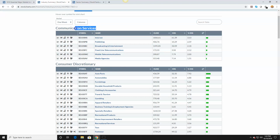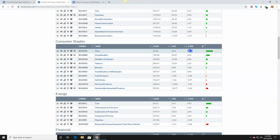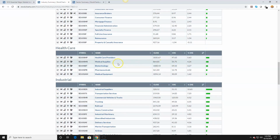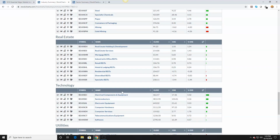Yeah, communication services, so this is internet. So I'm looking for some of these higher moves. Auto parts, automobiles, furnishings, consumer discretionary, so those are up a lot, so we might come back to that. Tires, more automobile stuff, even though that's in the consumer staples. Energy, coal is up a lot, but that's really the only thing up. Probably junk buying. Financials, we already looked at that. Healthcare providers, industrial suppliers. Look at this. I think we have a winner. And some metals.